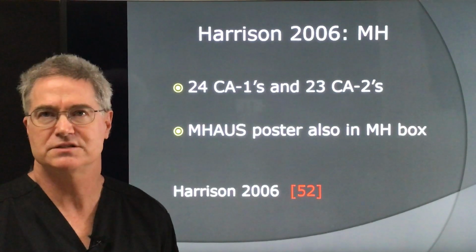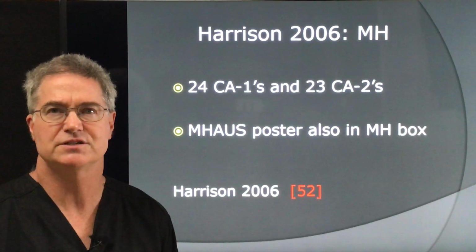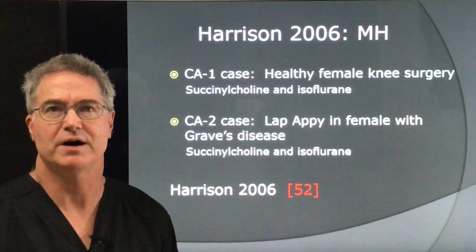So Harrison in 2006 did a malignant hyperthermia simulation, 24 first-year residents, 23 second-year residents, and they had the MH-House poster in the MH box.